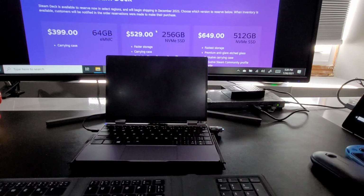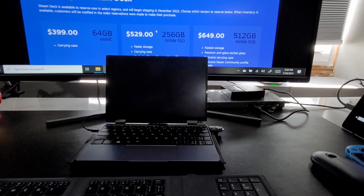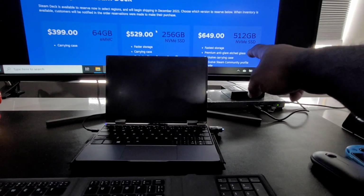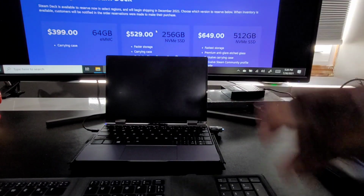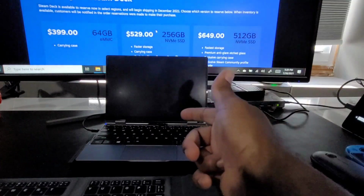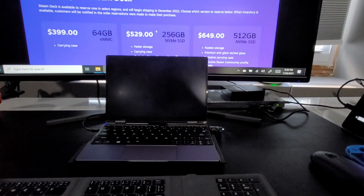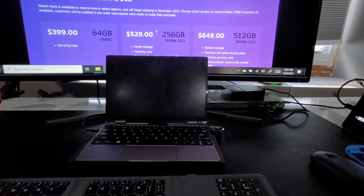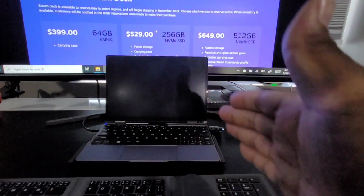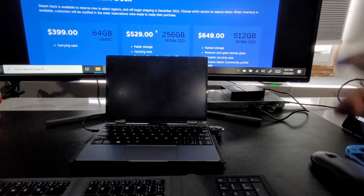I mean, $399 for the base model, and the price increases for the amount of storage that you want on a device. So for $249 more, which is kind of high, you get 512 gigabytes of NVMe SSD storage, and it's fast storage too. So I can't wait to see the videos of the Steam Deck in action. But in my personal opinion, I say a handheld PC or mini PC made by the Chinese companies, even though customer service is non-existent pretty much, is still the best value for your money, even though they're slightly more expensive, but the price will be going down soon because of the competitiveness of the Steam Deck.